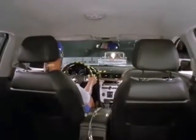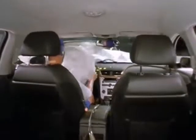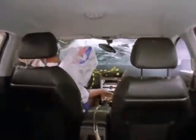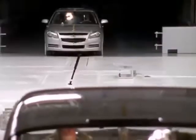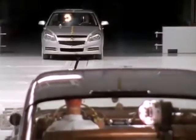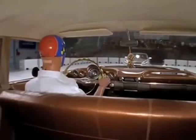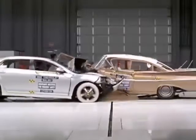On the other hand, the modern Malibu provides good protection, with the dummy movement being well controlled. Measures indicate a low risk to most body regions, though a foot injury would be possible. Beyond the safety gear, advancements in vehicle engineering give the Malibu a clear advantage in this matchup. While classic cars are often considered to be rock solid, this '59 demonstrates how much better today's cars are.